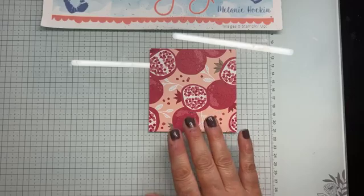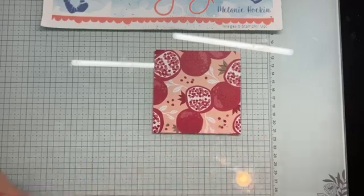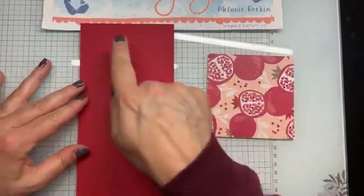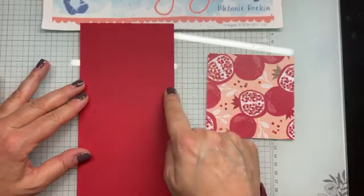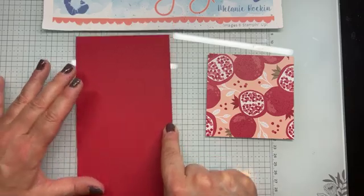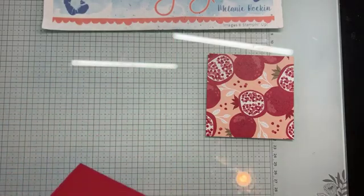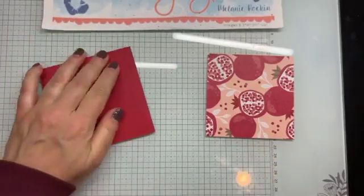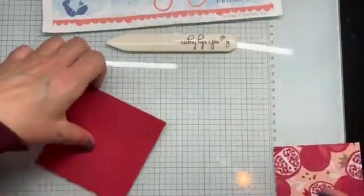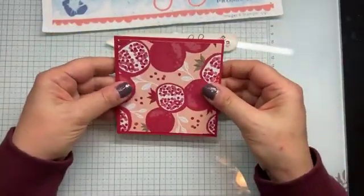So I have cut this designer series paper 4 inches by 4 inches to go on my card base that is 4 1/4 by 8 1/2 inches. And I have scored it in half at 4 1/4. So let me fold this and burnish it well with my bone folder. And then this is going to go on the front like that.